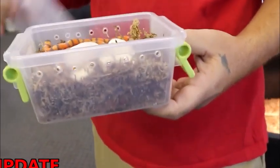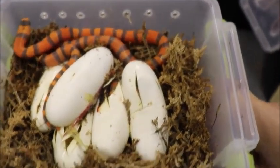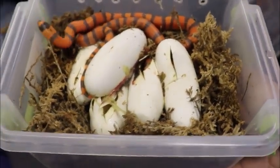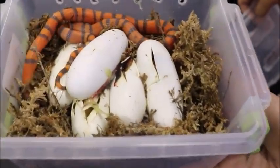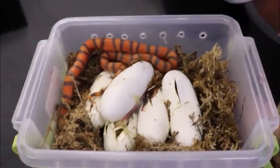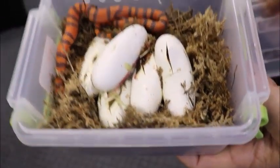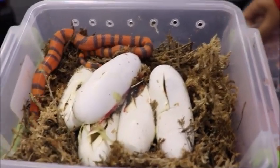So guys, check it out. We come out here this morning and it looks like we have a hypo Honduran, or a hypo Halloween Honduran, the orange and black, and keeping with the holiday season. And looks like we got another one about to come out of the egg. So anyway, that's what we got in this clutch so far. If there's anything different, we'll show you that in an upcoming video. Once again, I want to thank you guys for watching.